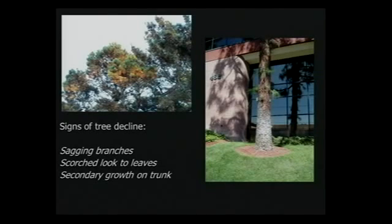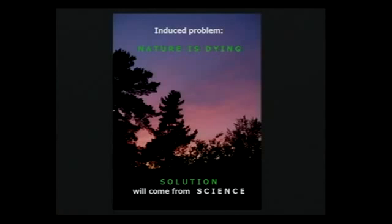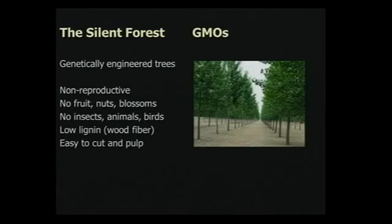The beauty of an induced problem is that its twin is the solution. As nature begins to die, we will be told that science will have to step in to save it. So, you'll have GMO trees as the answer. The silent forest, they call it, genetically engineered trees, non-reproductive, no fruit, nuts, blossoms, no insects, animals, birds. Low lignin, that's the wood fiber, which makes the tree very easy to cut and pulp. The silent forest will grow straight and tall and will be replenished by the state in what will be considered appropriate numbers and in appropriate locations.